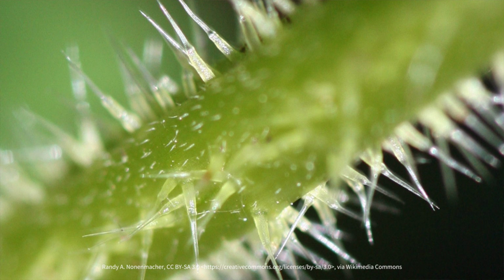If you casually brush against the leaves or stems, these hollow, needle-like projections inject a slightly irritating substance into your skin. This is usually a minor irritation and can actually be therapeutic. Some people with arthritis find that after that initial sting, they experience less pain and inflammation in that area.